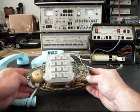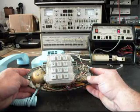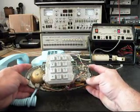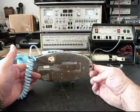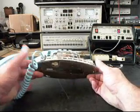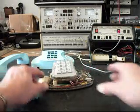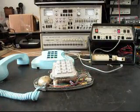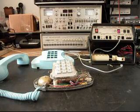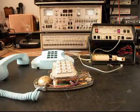Now the keypad says 79 on it, but I suspect that this telephone was taken in and reserviced at some point, for the simple fact that I know the base of this telephone is much older than that. I don't see a date code, but they would have taken that off when they refurbished this telephone back in that period. So around 78 or 79 it was probably refurbished, and the telephone is probably much older than that, in reality.